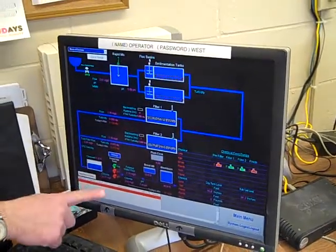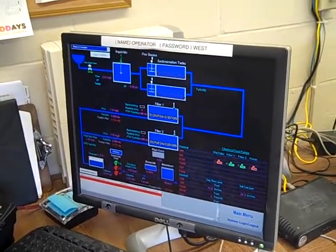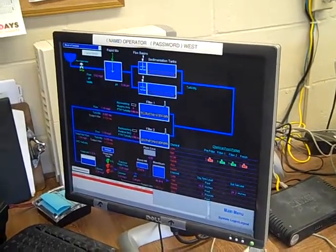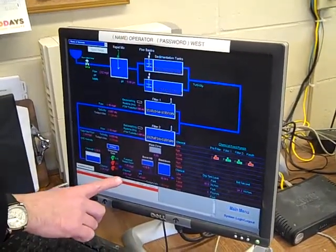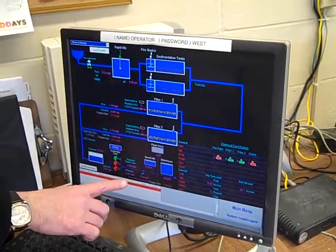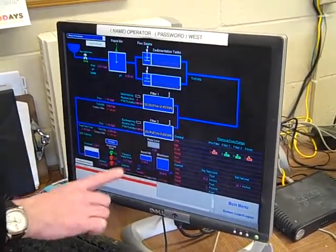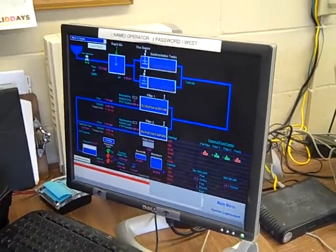And you can see which pumps. Pump 1 is running right now, pushing out about 2.2 MGD. You can monitor the chlorine, the pH. You can also see the storage reservoir towers here.